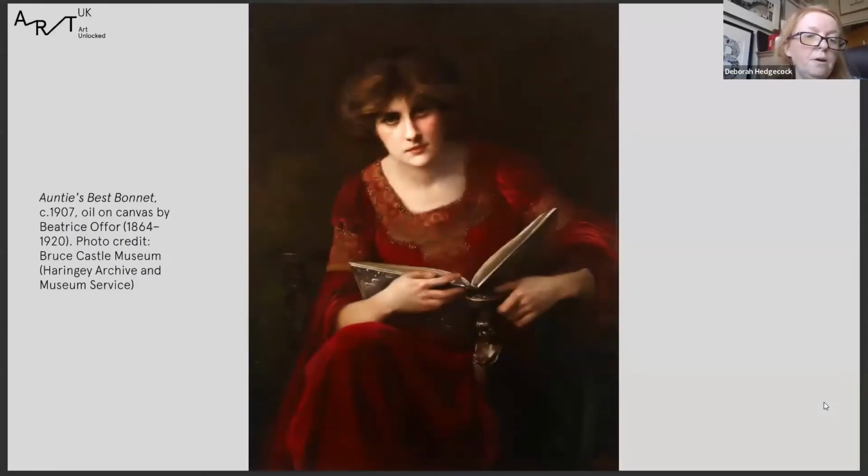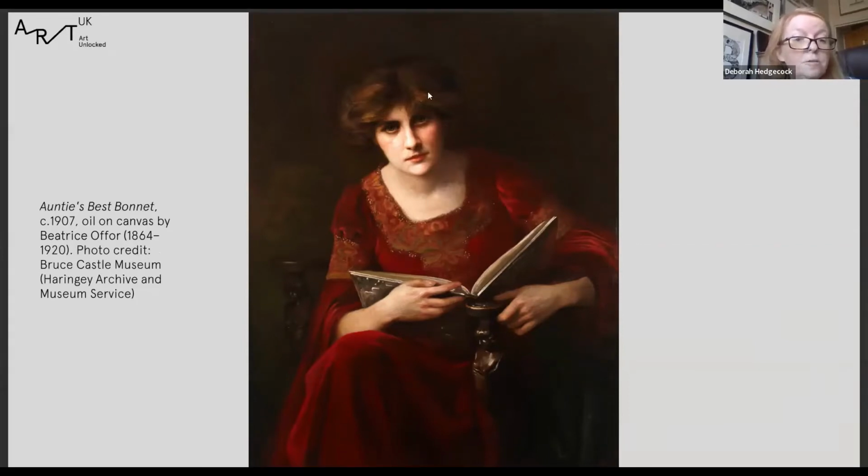Going back to Auntie's best bonnet. This refers to the 1890 play Hedda Gabler by playwright Henrik Ibsen. The artist Beatrice Otto was familiar with the play, performed in London during the 1890s and 1900s. In the play, Hedda is a young woman dissatisfied with her new husband and family home. Early in the play, Hedda suggests that her husband's aunt's new hat is cheap and unattractive, revealing her contempt. Hedda tries to rekindle a relationship with a former lover, engaging in talk behind a photograph album while her husband is in the room. Fearing the loss of her youth and any scandal, Hedda tries to control the people around her, leading to distressing consequences.